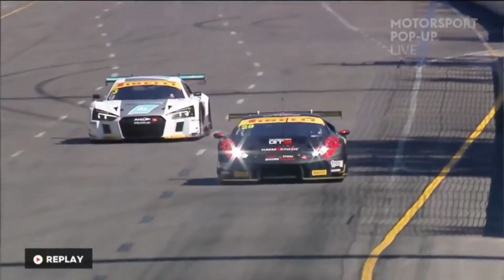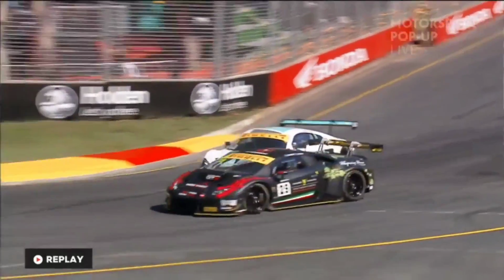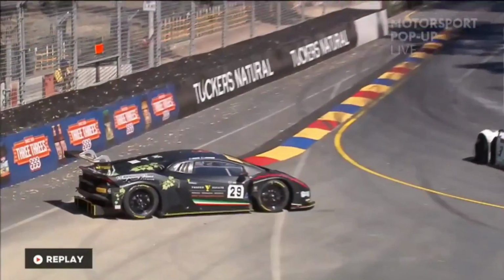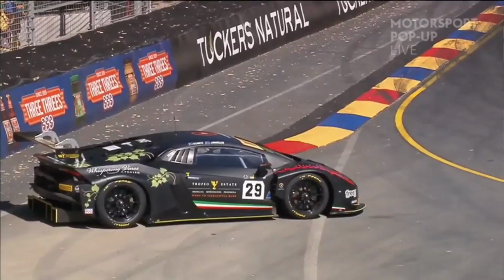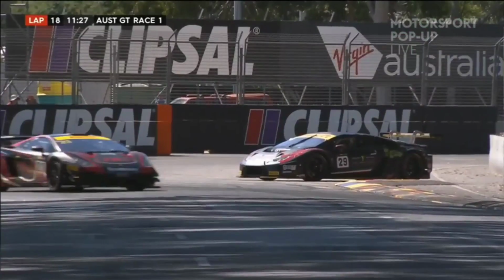So did he get a tap from Ash Samadi? Let's have a look. He's gone in pretty deep there. Yeah, he's just turned in, not knowing he's there. Oh. And got a helping hand. I think Ash was a fair way up the inside. Looked like he braked quite late, Jim, but probably just needed to give him a little bit more room and not turn in quite as aggressively, and he's having trouble restarting that.